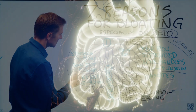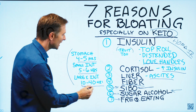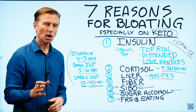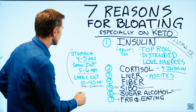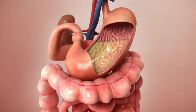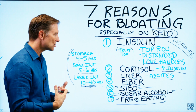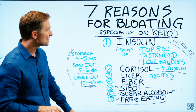And then in the small intestine, it could take between 5 and 6 hours to get through. The large intestine could take between 10 and 40 hours, depending on what you just ate. So if you're eating every 3 hours, you're going to get bloated. And this is why we recommend going to 2 meals a day for most people, and then some people 1 meal a day. And that's going to really help your bloating, because you will no longer be overwhelming your digestive tract with food. You'll allow it to go through, you'll get more digestion, you'll take a huge stress off the digestive organs. All right, guys, there you have it. The 7 reasons for bloating, especially on a keto plan.